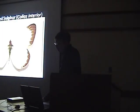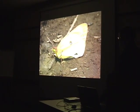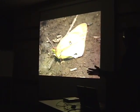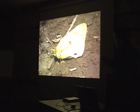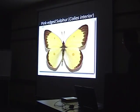Is that eye greener than usual, or is that me? That's about average, yeah. They have a pretty average for the bright green eyes. Average for the species or average for the sulfur? Average for the sulfurs. A lot of the sulfurs have these bright green eyes and pink antennae, and they're really knockout bugs. So pink edge sulfur.